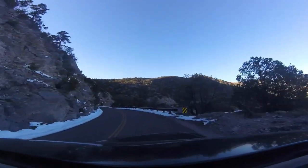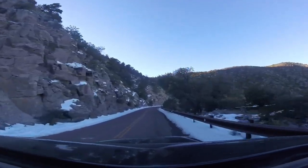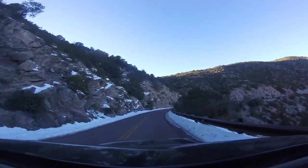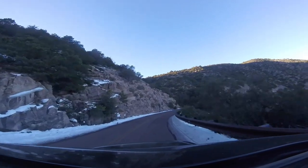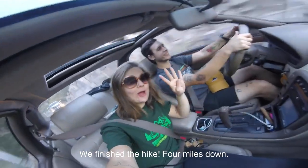Our trip was short-lived, but well worth it. We definitely want to come back to camp and check out some other trails in the monument. Now that you've learned a bit about Chiricahua National Monument, I hope that you take the chance to explore it yourself. We finished the hike, 4 miles down.